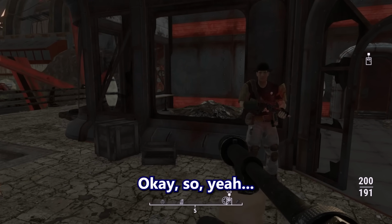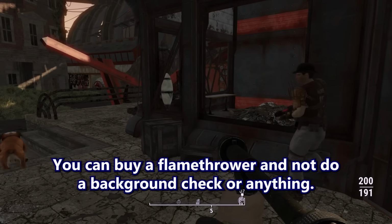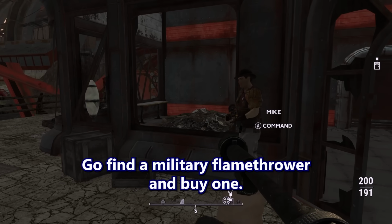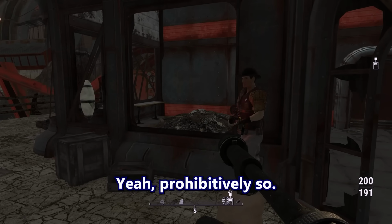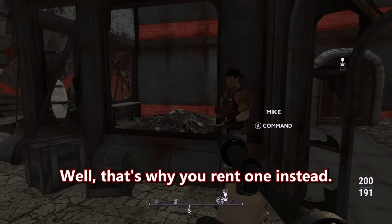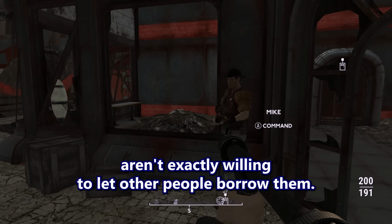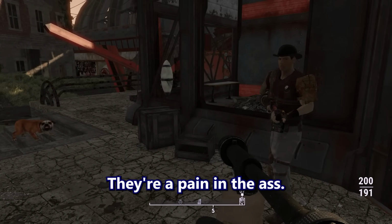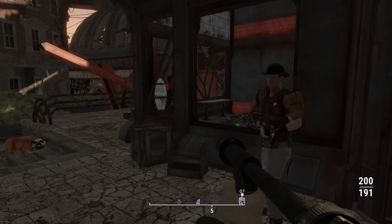I mean, okay, so yeah, you can buy a flamethrower and not do a background check or anything, but here's the thing. Go find a military flamethrower and buy one. Are they expensive? Yeah, prohibitively so, and there's really not that many of them that exist. Well, that's why you rent one instead. Well, there really aren't that many, and most people that have them aren't exactly willing to let other people borrow them. They're hard to find, they're hard to work with, they're a pain in the ass, and the back, because they're usually heavy.